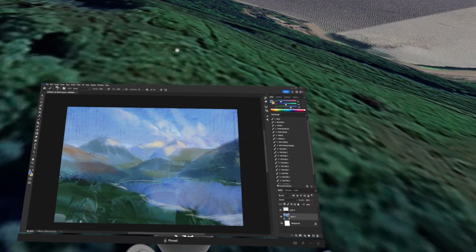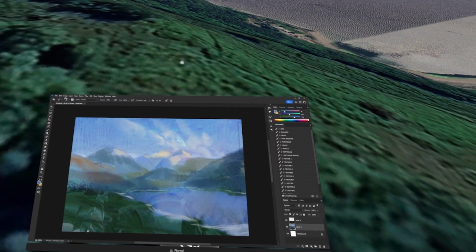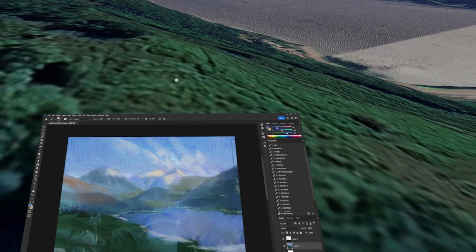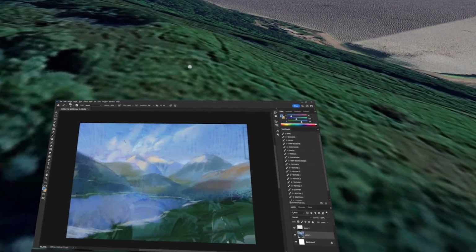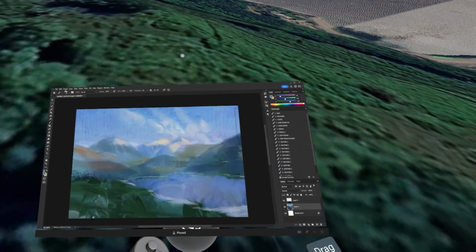I'm literally sat at my desk with my graphics tablet in front of me, painting as I normally would, except it feels as though I'm in a sort of different space, which is just wonderful.